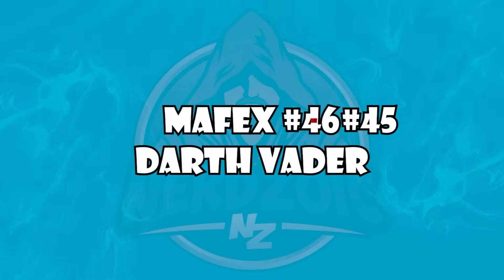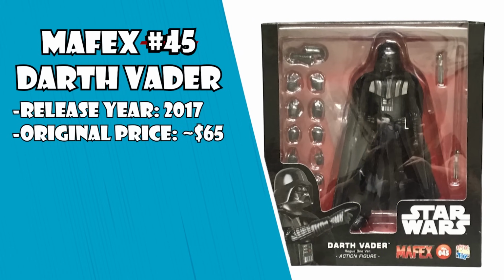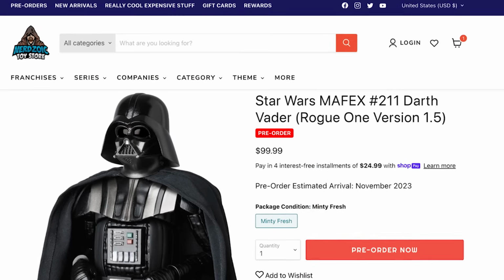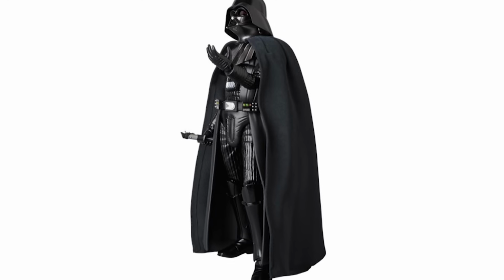Let's go to number 2 because this is probably where the conversation's gonna get a bit ugly. Coming in at number 2 is the Mafex number 46 Darth Vader. Released in 2017, this originally went for about $65. You can pick it up now for about $90 to $100, but it is getting re-released at the $90 to $100 price point. This is considered by many to be the absolute best 6-inch Darth Vader.